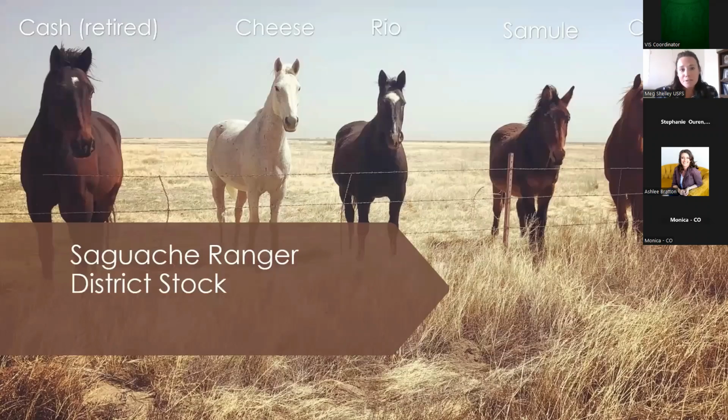Okay, so these are the horses on the Saguache Ranger District. So the far left, that quarter horse, his name is Cash. He was just retired this winter. He was a foundation bred quarter horse, and he was about 22 when we retired him. So Cheese is a draft cross. He came to us about 3 or 4 years ago, and he is a great mountain horse, loves to walk out and can walk all day long.